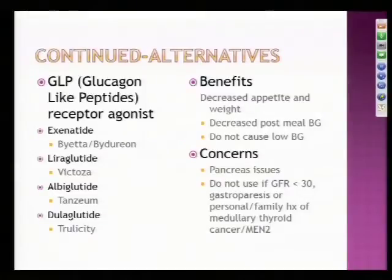The concerns are just like the DPP-4 inhibitors, that's the pancreas issues. And you don't want to use this in people that have gastroparesis because it does also delay gastric emptying. So if you have a diabetic that already has some problems with gastroparesis, you will precipitate or worsen that with this class of drugs. So, you know, don't do that.